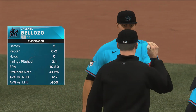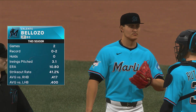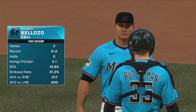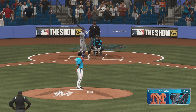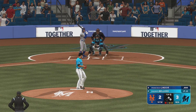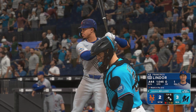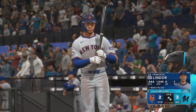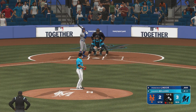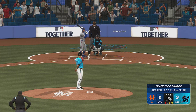New pitcher now, Valente Beozo. And this is an important part of this game. Tight score and still a lot of outs to get. So they're looking for a big outing out of him right here to get some critical outs. Here's Francisco Lindor. First pitch misses. 1-0. Tying run in scoring position, and we're at the top of the fifth. And that's outside. And that's ball 2.